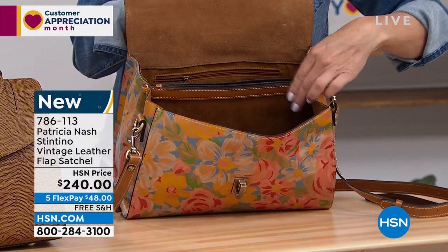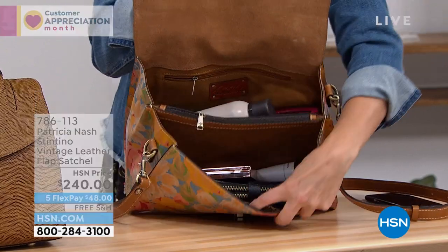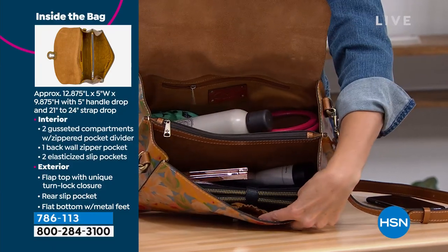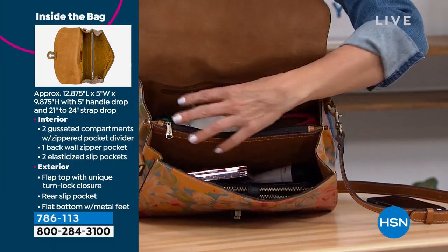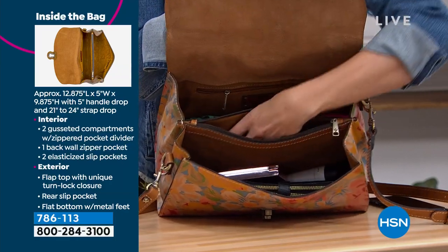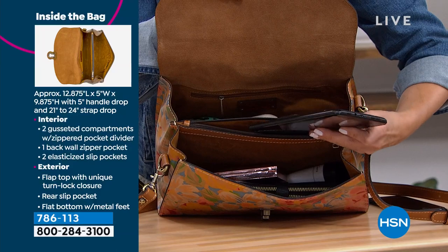Okay, here we go. There is a center divider, Patricia. Oh, we can see it well there. Yeah. Okay, good. You've got a great, secure center divider area. Great for your personal things, your intimate things, those go great there. Or maybe that's where your wallet and your passport will go.